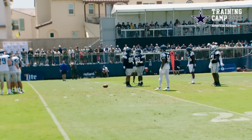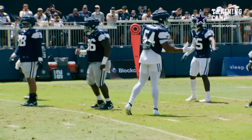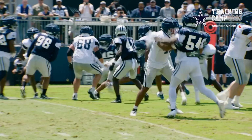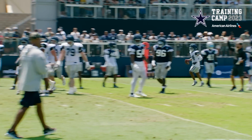Sam Williams back out there as well. Malik Jefferson, who's had a great camp so far, really. Jefferson, of course, a former very high draft pick, was picked up in the middle of the season last year, trying to build some of that depth. There's a referee throwing a flag from behind. I believe there was an early jump there. Yeah, and they're going to run that play back.